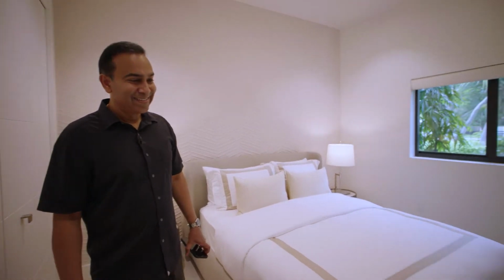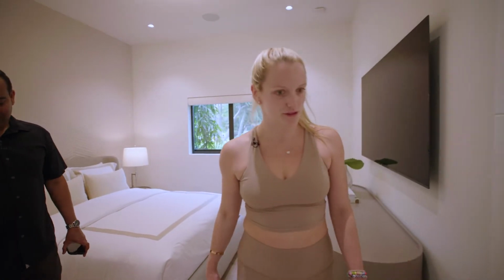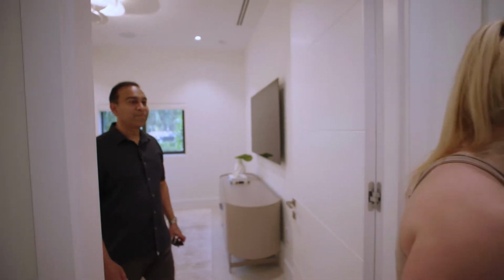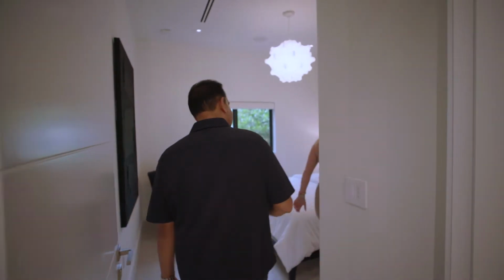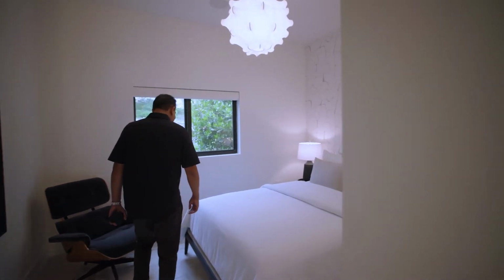And the furniture, if I were going to buy it, I would buy it with the furniture because it's such nice furniture. So then two more bedrooms here, and again I don't think this one's suede. No, it's not.